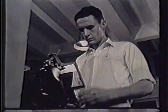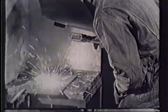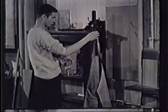They wear the proper clothing when they work. They protect themselves by wearing protective gear when it is needed. And they keep their clothing in good condition, never wearing anything which is ragged or torn and might get caught in machinery.